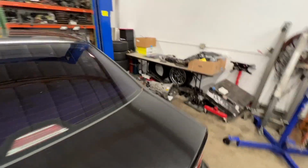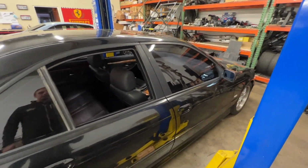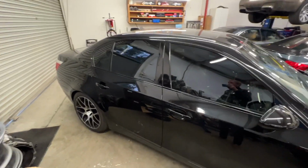I'll talk to him about the front right. It's a car he's flipping. He just wants the seats out of it, essentially. But progress there. Big progress here.